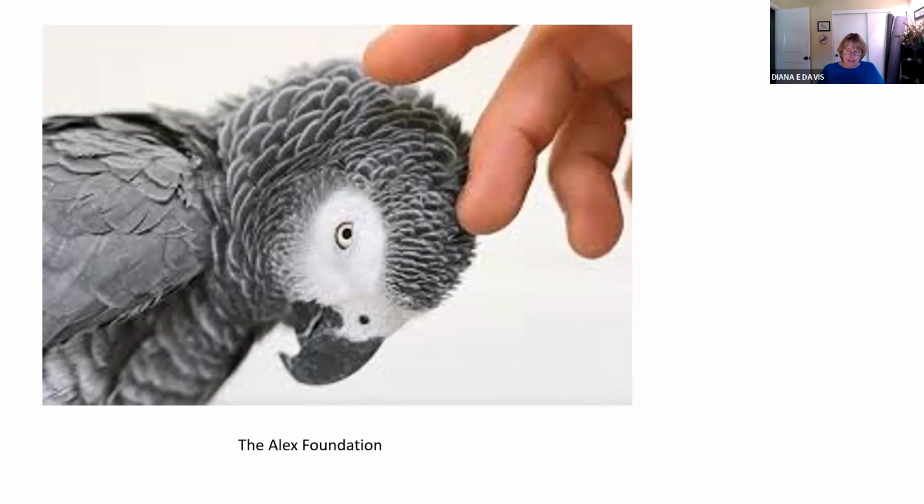So Alex was an African gray parrot that was used by a woman named Dr. Irene Pepperberg. And she put him through a series of tests to try and figure out with as little bias as possible how intelligent parrots are. So to reduce her bias, she went to a pet store that had a whole bunch of hand-reared African grays. She went to the clerk and said, I want an African gray. You pick it out. So the clerk picked out the African gray.